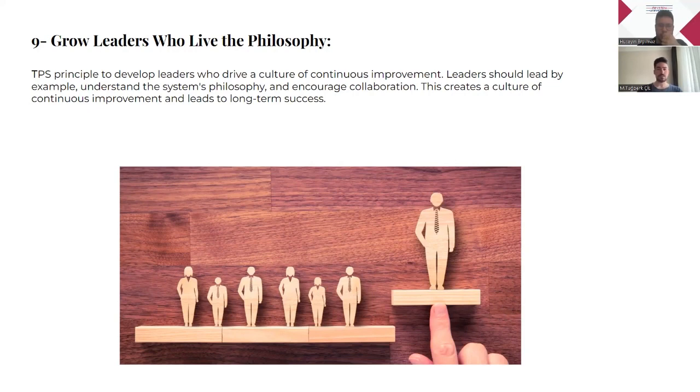The TPS encourages leaders to lead by example, demonstrate a deep understanding of the system's philosophy, and encourage collaboration and teamwork among team members. By growing leaders who live the philosophy, the TPS can create a culture of continuous improvement and achieve long-term success.